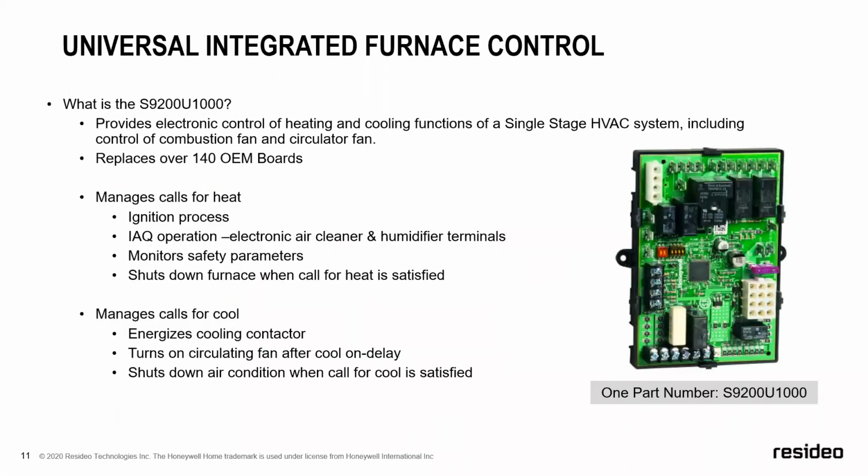So, our universal integrated furnace control. Someone may ask, what is that? What is the S9200U? Again, the S9200U provides the electronic control of the heating and cooling function of a single stage HVAC system, including the control of the combustion fan and the circulator fan.